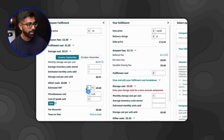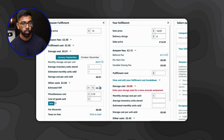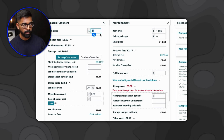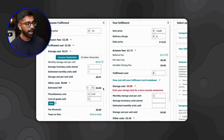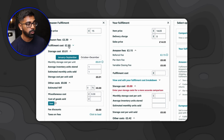So if you do put 20, it's actually taken, the 250 is what I showed you previously, remember, where it's doing 15 divided by 1.2, £12.50, minus, 15 minus £12.50, and it's then getting this. So because we are not VAT registered, we don't have to worry about this. So now you can see that when you sell this product at £15, your Amazon fees are here, your fulfillment cost is here, your miscellaneous cost is this.